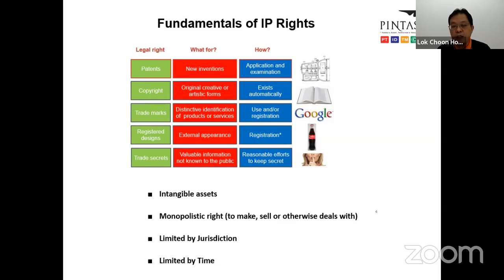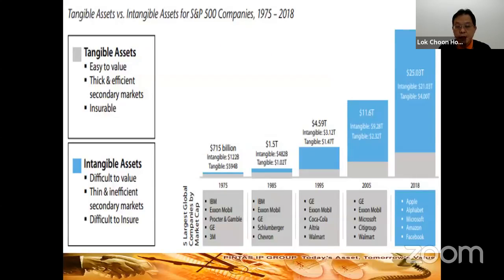And also IPs are limited by time. Each IP has a lifespan. So in order to keep the IP in place, we need to renew and also to maintain the IP rights. So today we are going to look into some of these IPs used by Samsung to protect its innovations and brand. And in today's innovation-based economy, IP is one of the most important assets for a company.